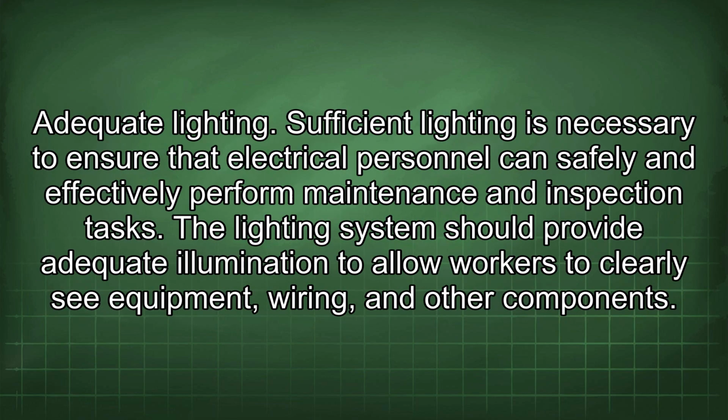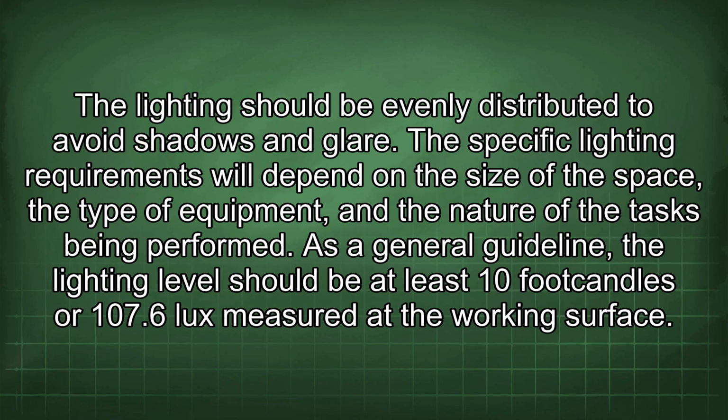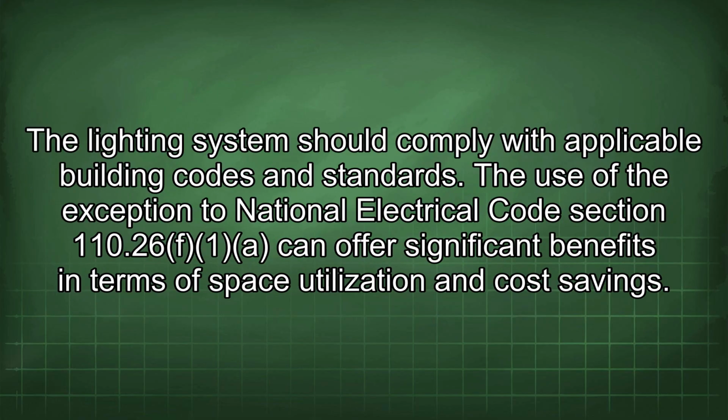Adequate lighting. Sufficient lighting is necessary to ensure that electrical personnel can safely and effectively perform maintenance and inspection tasks. The lighting system should provide adequate illumination to allow workers to clearly see equipment, wiring, and other components. The lighting should be evenly distributed to avoid shadows and glare. The specific lighting requirements will depend on the size of the space, the type of equipment, and the nature of the tasks being performed. As a general guideline, the lighting level should be at least 10-foot candles or 107.6 lux measured at the working surface. The lighting system should comply with applicable building codes and standards.